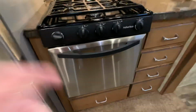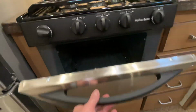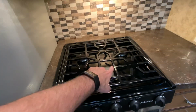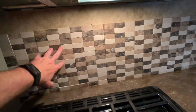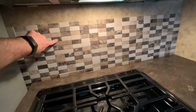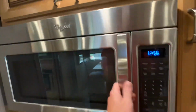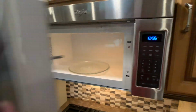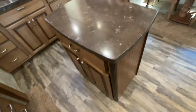Oven with stainless steel finish. It's probably going to be a 22-inch oven, largest that they offer, and I believe it has never been used. 3-burner gas cooktop. Front burner is usually going to be a high output. Nice stone backsplash here. It's not the sticky stuff. This is stone. And nice Whirlpool microwave. Show off that little island here.